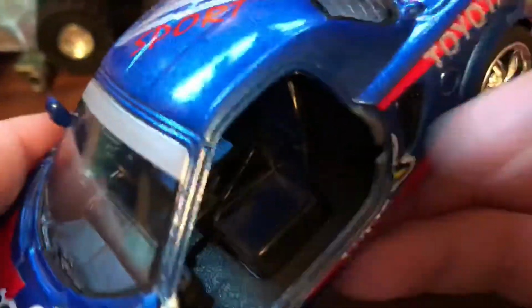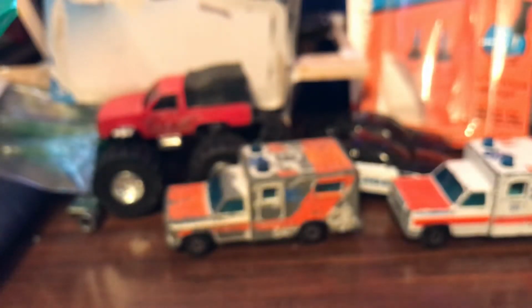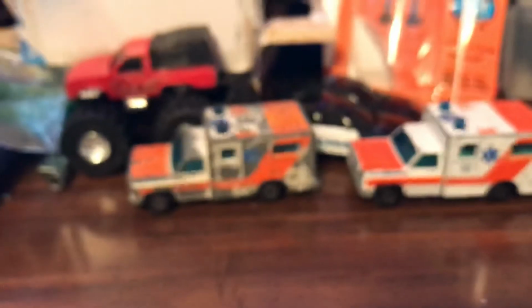Doors do open, and it does have a two-tone interior, actually. It's black, but the seat cushions are blue. Kind of hard to get that on camera, but very nice. I'll be toying around with that. Alright, now for the 1/64 scale stuff.